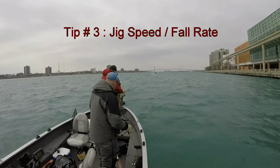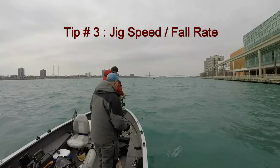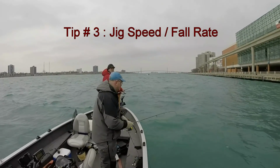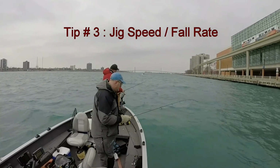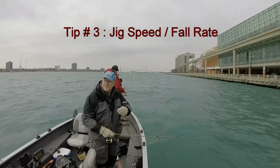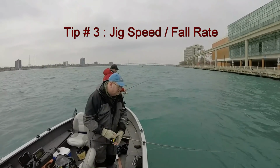Tip number 3 is jigging speed. In the early season of really cold water, it's very important that you jig your bait much slower. Fish in cold water are very lethargic. They're not feeding aggressively, and you really need to jig slowly.